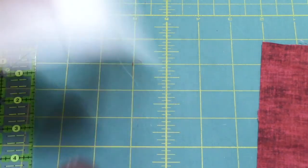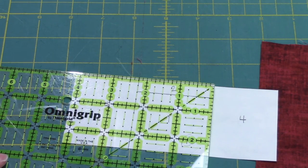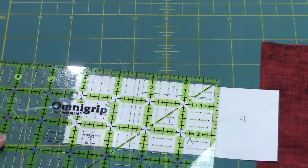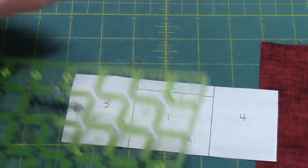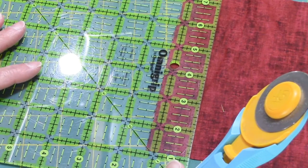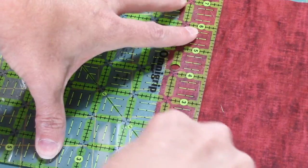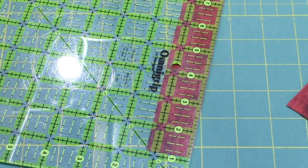Looks like I need a new blade. And then for this piece over the door, it's about 1/2 inch by 2 1/4. So if I cut a piece, let's just do 1 1/4 off of my red, just a strip, because I can use it up on the top part of the barn too. Okay. So I have my pre-cut pieces.